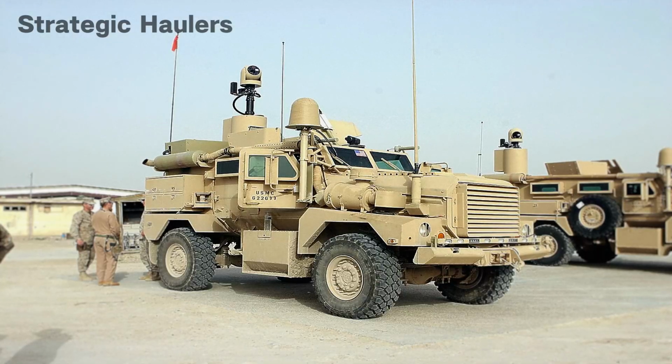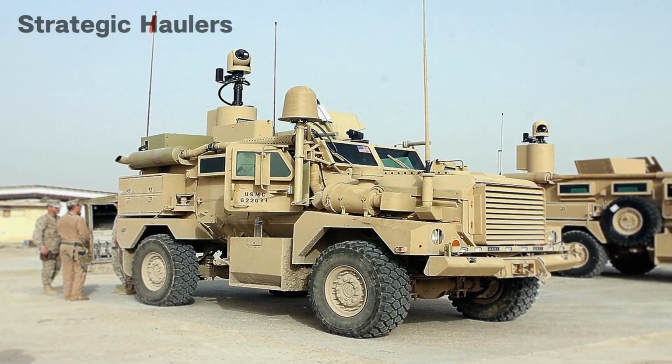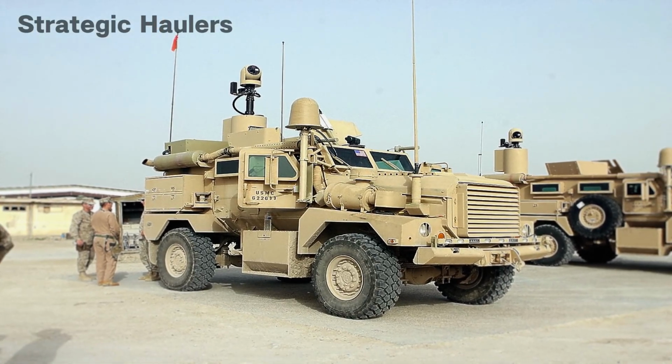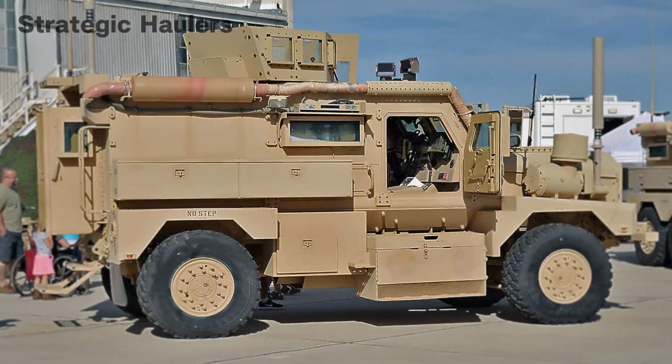It is a mechanical beast that became a guardian, earning its gold standard reputation not through sleekness or firepower, but through the dull, violent thud of explosions that failed to kill.